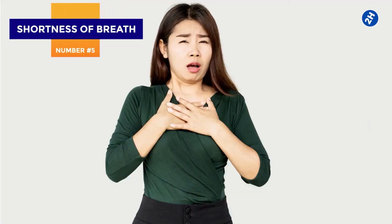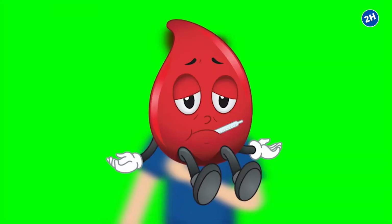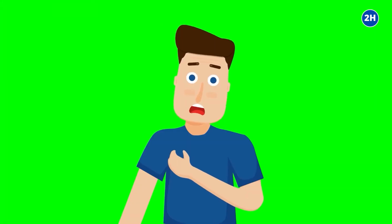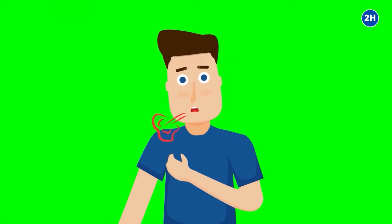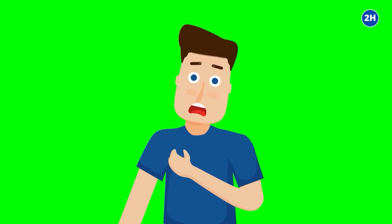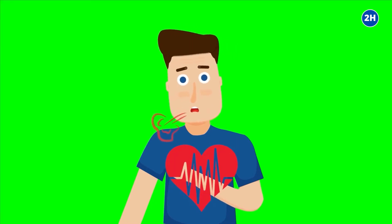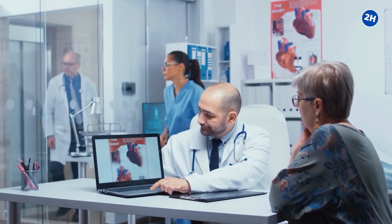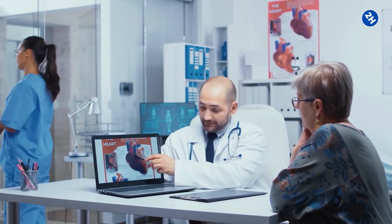Number 5. Shortness of breath. Anemia that occurs due to vitamin B12 deficiency can make an individual feel a bit short of breath. It is likely to associate this with an absence of healthy RBCs and a rapid heartbeat. Anyone who is suffering from real difficulty breathing should contact a doctor as soon as possible.